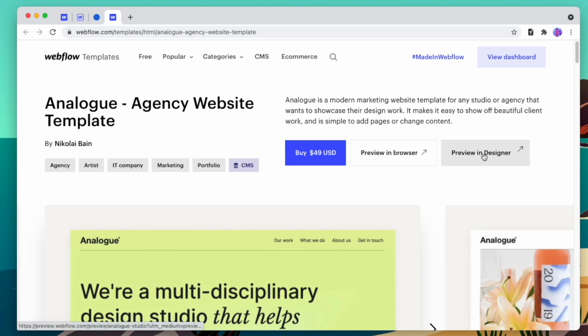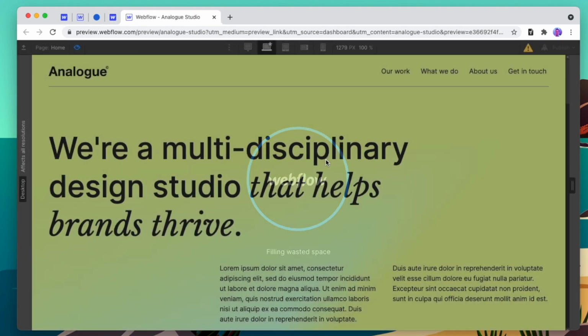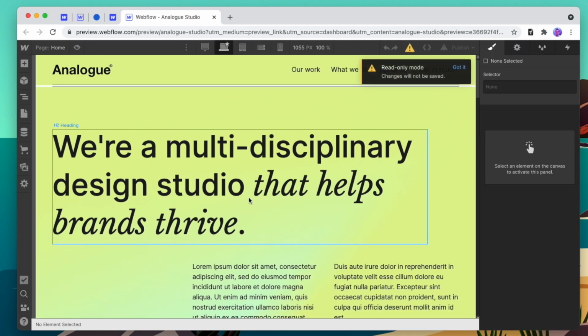So you want to make sure that the structure and naming conventions are easy to understand and not too messy, because when you submit templates, you want it to be in the easiest format for customers who want to buy the template to use. You can actually preview any template inside the Webflow designer, which will give you a good idea on the kind of class structure you want to use if you build your own templates.